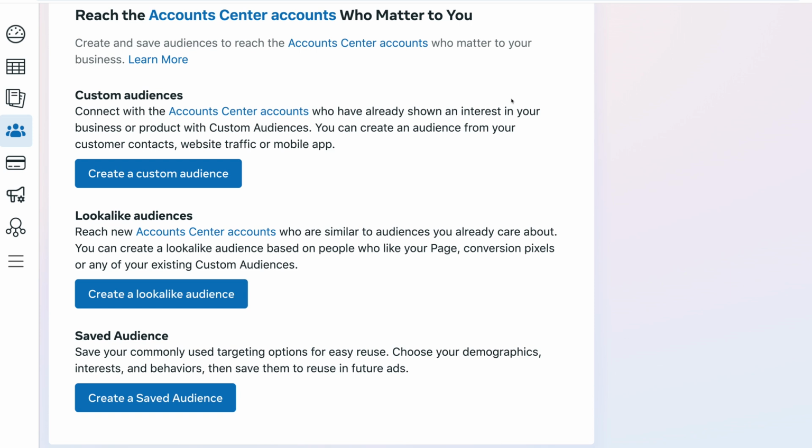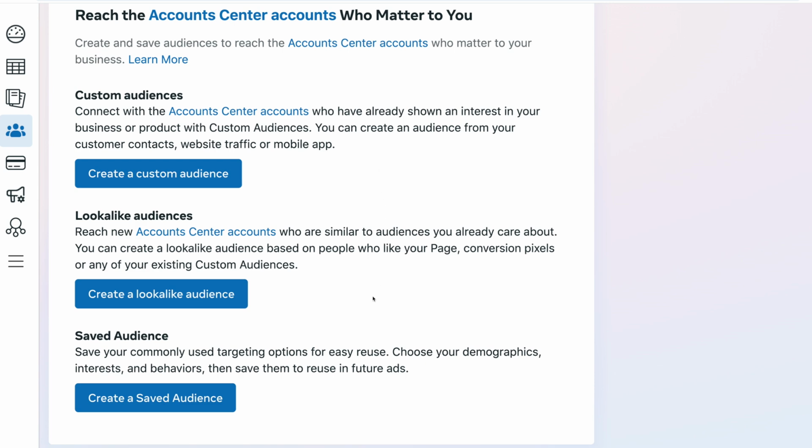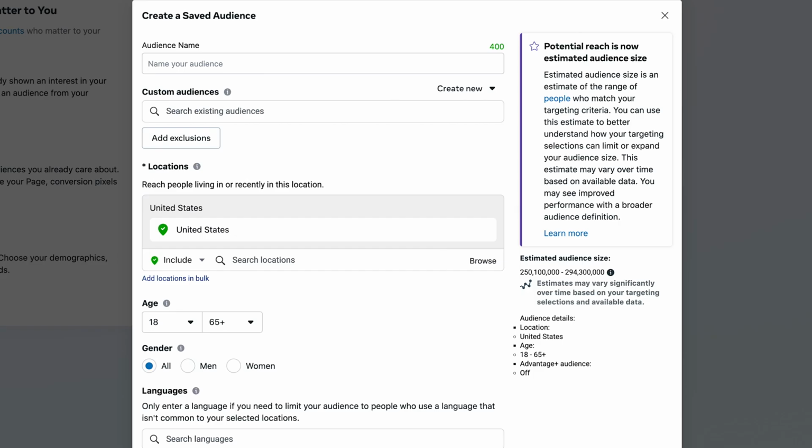As I mentioned, making sure that you can show your products to members of your niche with your ads is extremely important. To do that, you're going to come to the audience tab here. From there, you can then click create a saved audience. When we do that, what we can see is that we can target people based on where they live, also by how old they are.